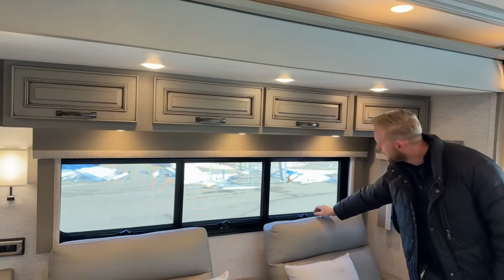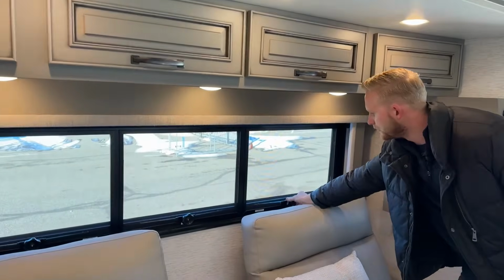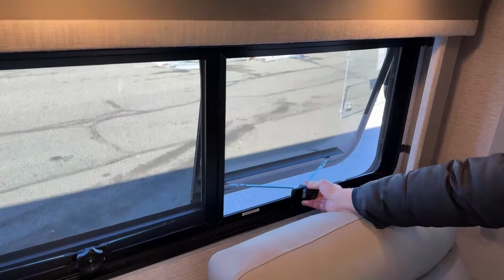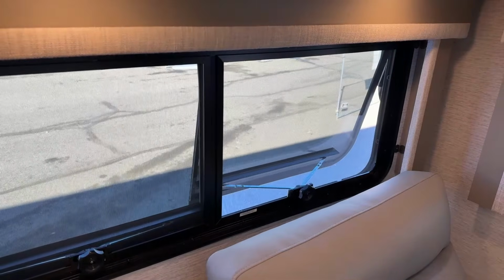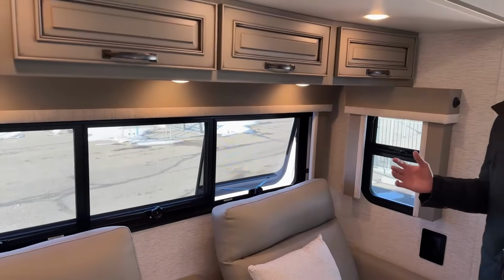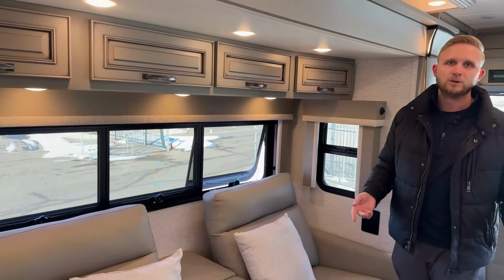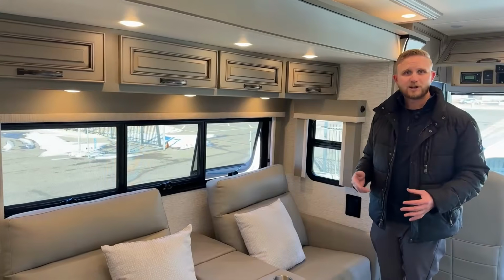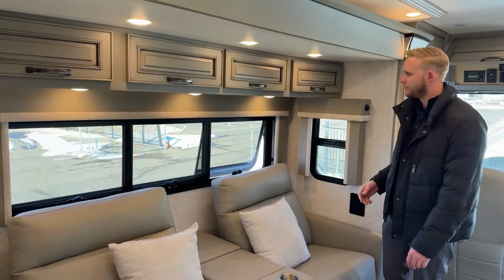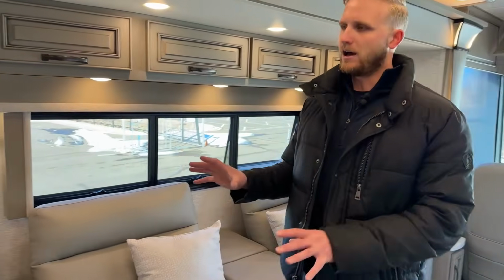And then behind our theater seating, we're gonna have 3 opening windows here. So these are all screw tilt-out windows. That's about the maximum that they'll open, but you are gonna have opening windows all throughout the living area. Every single one of the windows in this living area will open. So if you're somebody that likes to get the fresh air, get that cross breeze when you're camping, this is a great setup for that.